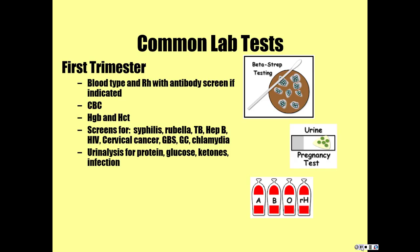We screen for syphilis, rubella, TB, hepatitis B, HIV, cancers, group B strep, group B beta hemolytic strep, which can be carried and can be transmitted to the baby. We really don't know what the source of that is, but we do know that it can be transmitted and make the baby very, very sick. Gonorrhea, chlamydia, and we're going to do a urinalysis for protein, for glucose, for ketones, and any sign of infection like the presence of blood or white blood cells.